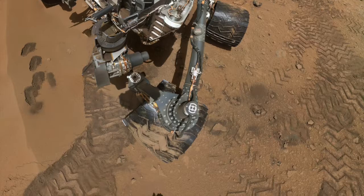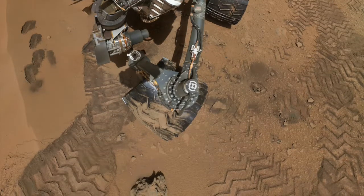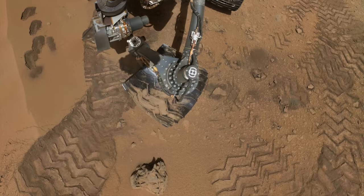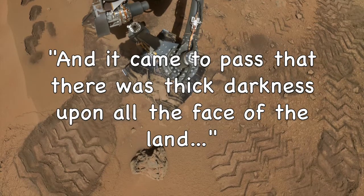Parenthetically speaking, the immense layer of red dust covering the Earth is the result of at least two major catastrophic events involving Earth and Mars. The first would be the Exodus event, and the second would be the crucifixion event. We know that an immense amount of dust fell after the death of the Savior, darkening the Promised Land.